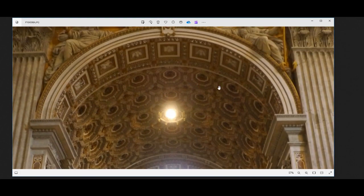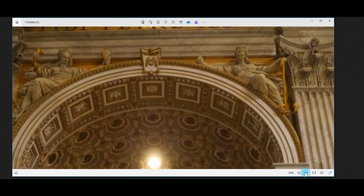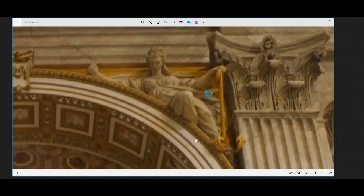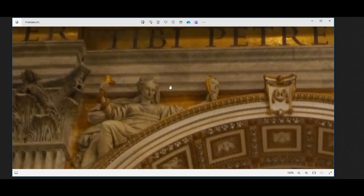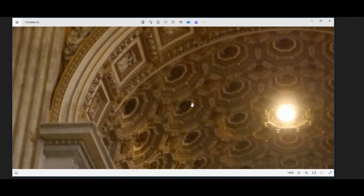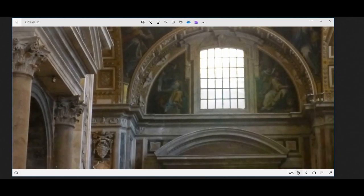Look at this, the architecture here. Let me zoom in a little bit. Look at that piece right there. Unbelievable. Incredible, isn't it?